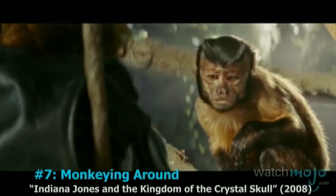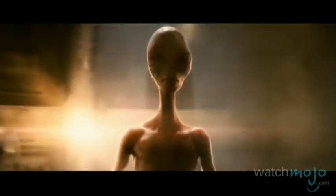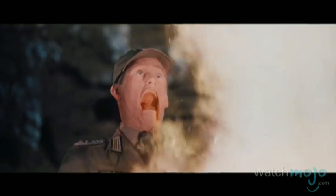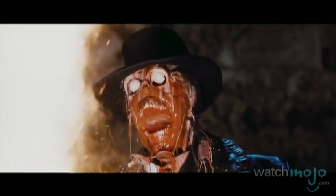Number 7, Monkeying Around, Indiana Jones and the Kingdom of the Crystal Skull. Every use of CGI is actually more of an offense than usual in this film, as the series endeared itself for its incredible and sometimes nightmare-inducing practical effects.